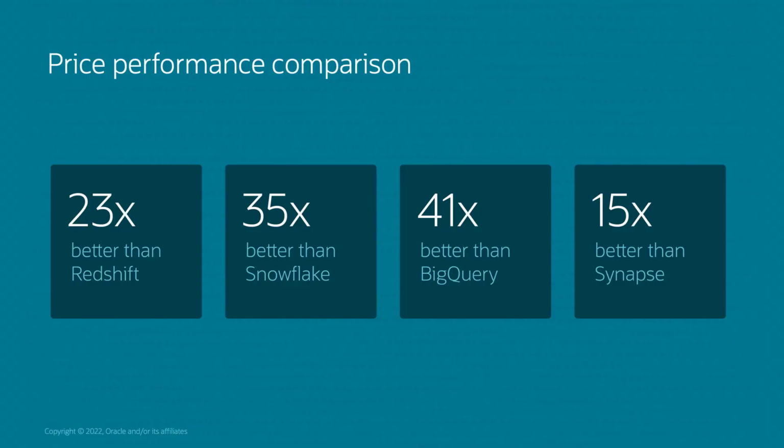It's even better. So basically, price performance on that benchmark is 23 times better than Redshift. Price performance is 35 times better than Snowflake. So MySQL Heatwave is both much faster and less expensive than the competition.